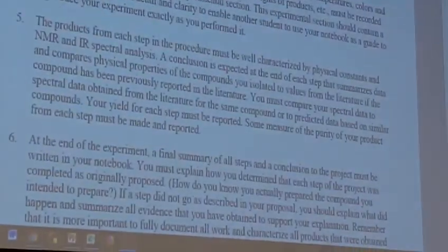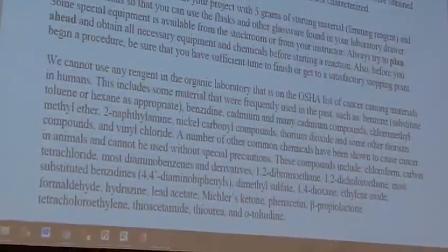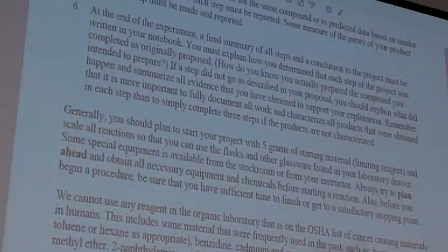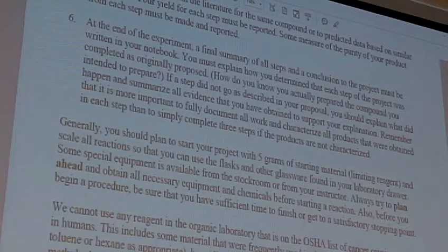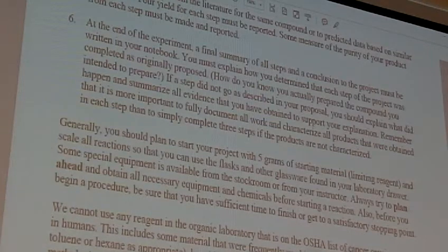And within that mini conclusion, you'll discuss the characterization that you had. Then number 6 is just talking about at the end, you're going to write a final summary and conclusion of your data and of all your characterization and your synthesis. So when we get closer to that, we will give you more information about that. But just know that at the end, there'll be a final report, basically, that you are submitting, and that's when you will submit your notebook as well.